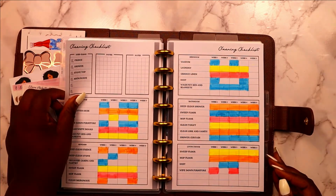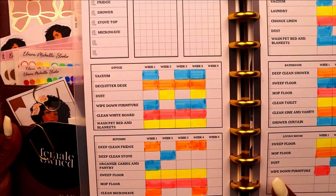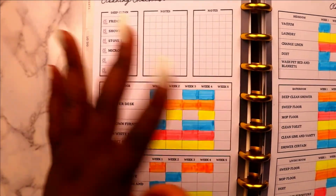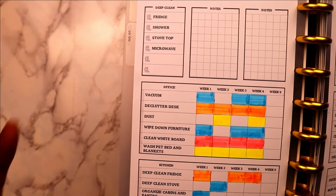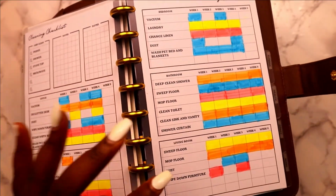So this here, and I'm glad I kept this in here, this is the cleaning checklist that I have, and it's set up essentially room by room, and I have columns for each of the weeks. So as you see, I have week 1, 2, 3, 4, 5, and I have the different tasks of things that typically get done in each of these rooms. So I have office, kitchen, bedroom, bathroom, living room.